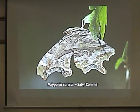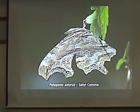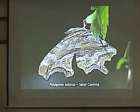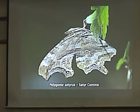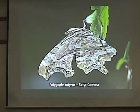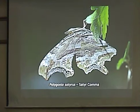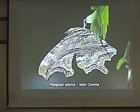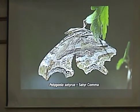We have a number of species that overwinter as adults. The satyr comma is one. I didn't bring pictures of the others, but there's morning cloak can be there, and there can be numerous tortoise shells. There can be another comma called the hoary comma. So these are all possible that can pop up. But again, they're not new patches this year. These are adults that were flying last fall and overwintered.